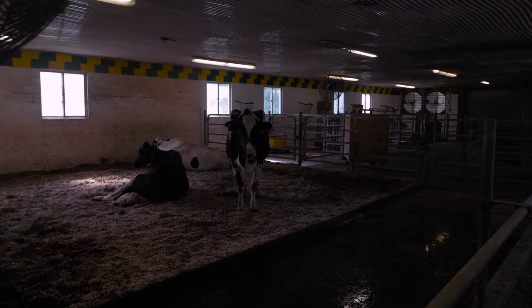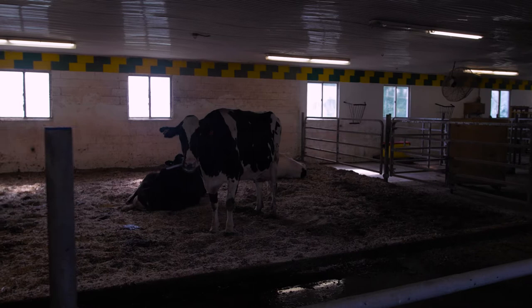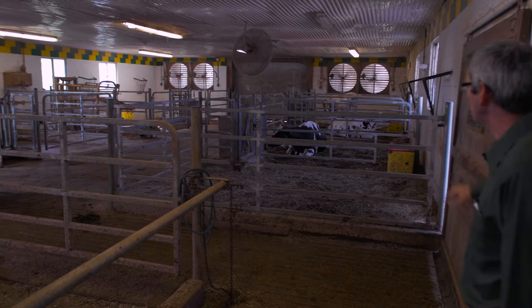This larger pen here is our special needs pen for any cows that need extra attention, whether they're sick or have other needs. And then back here are the individual box stalls. You see we have a couple of cows in there that are approaching their calving date right now. In there we can monitor their individual feed intake and keep a closer eye on them.